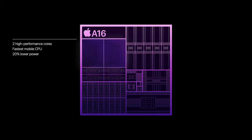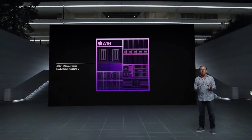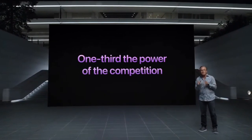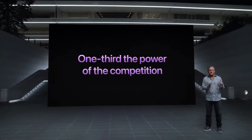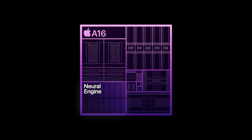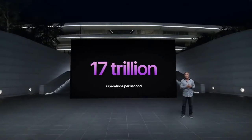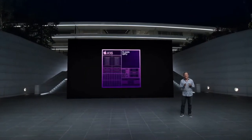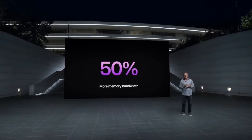Our two high-performance cores are faster and use 20% lower power compared to the A15 Bionic. And most daily tasks can be handled by our high-efficiency cores. At the same performance level, these new efficiency cores use 1/3 the power of even the best efficiency cores from the competition. This allows iPhone to deliver amazing battery life while still being extremely responsive. The new 16-core neural engine is capable of nearly 17 trillion operations per second, which helps power iPhone's advanced computational photography. And the 5-core GPU has 50% more memory bandwidth, great for graphic-intensive games.